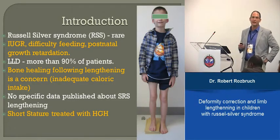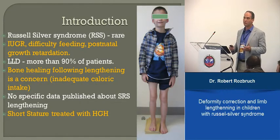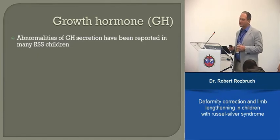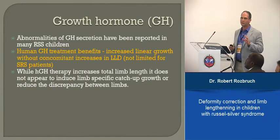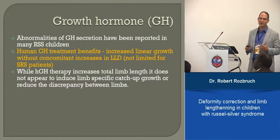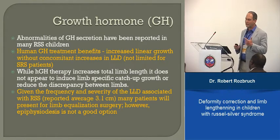Now, human growth hormone has been used very aggressively in these children starting at age 2, and that helps them with their short stature. But the idea of doing epiphysiodesis to correct leg length discrepancy doesn't really make sense in the setting of using human growth hormone to try to improve their stature. Human growth hormone has been used, and there really have not been problems with it. It's been a very important part of the medical treatment of these children. It turns out that it's actually a big advantage for us to be able to lengthen these children. And I'll show you what we have found.